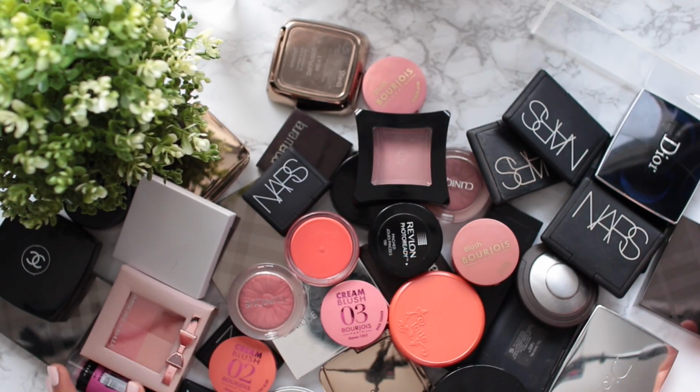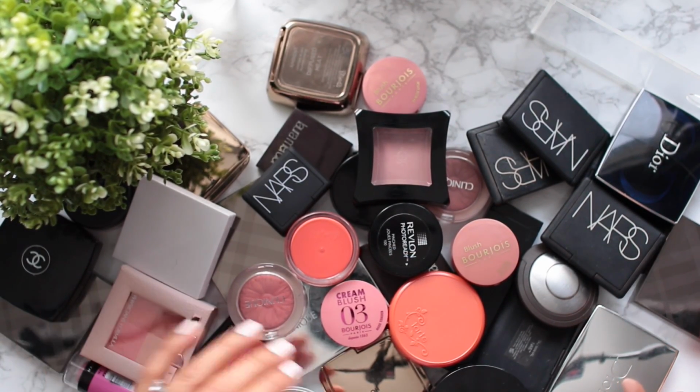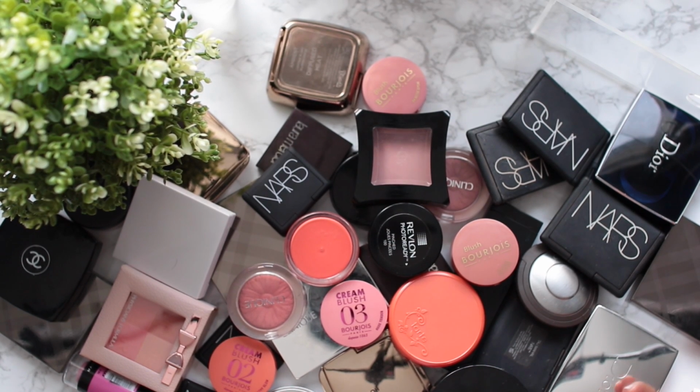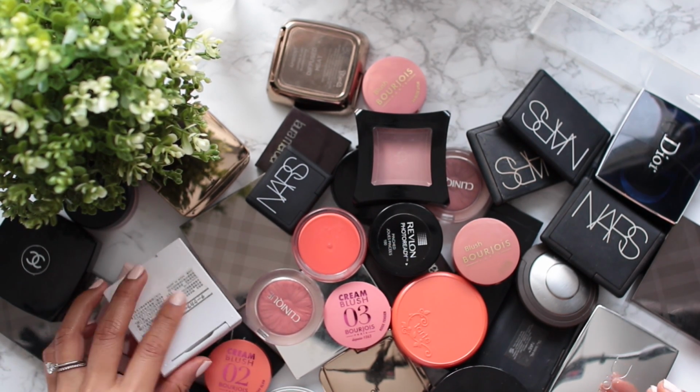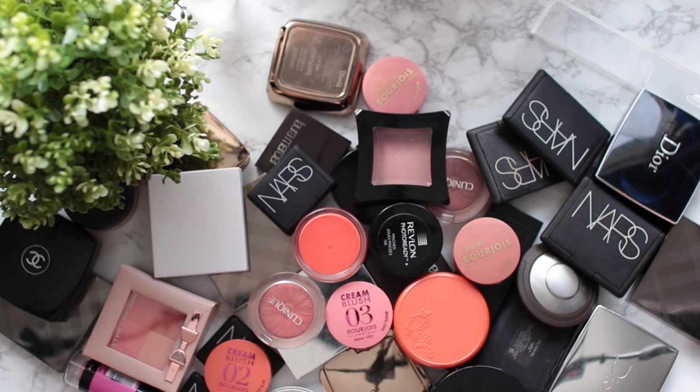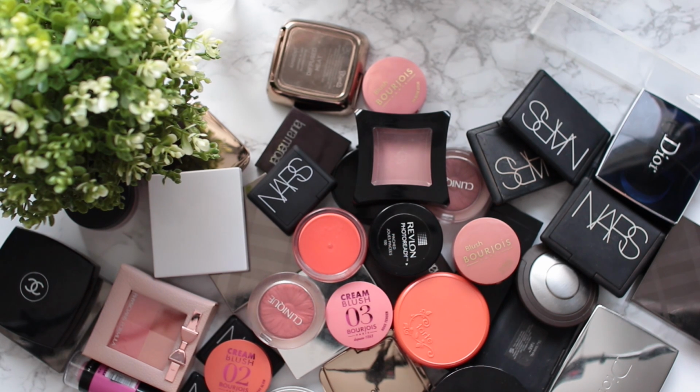My blush collection has not changed too much since my last declutter, at least I think so. I have picked up a couple of new blushes, but for the most part, I have been doing pretty well in the blush area, meaning I haven't been picking up too many things, and I've been going in a one in, one out policy, or at least trying to. So without further ado, let's go through this collection.